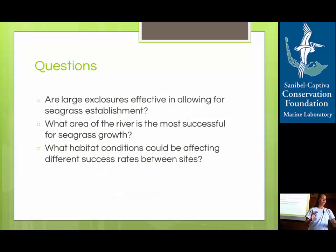So basically the 3 main questions that I was looking at through my study were: 1, are these large exclosures effective in allowing for seagrass reestablishment? 2, what areas of the river are the most successful for seagrass growth? And 3, what habitat conditions could be affecting the different success rates between the sites? So now I'll just run through the methods of what we were doing.